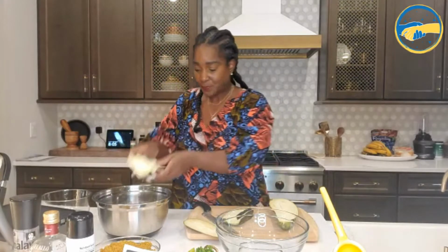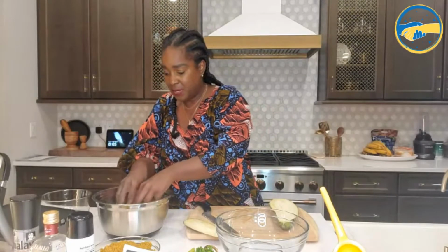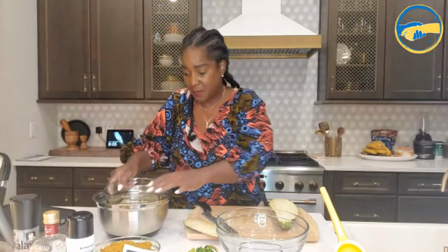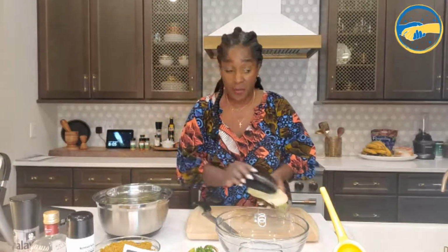This water should kind of taste like the sea. I'm going to put those in there, and I'm going to put something weighted on it to keep it submerged, okay? Now, optimally, you would do that for about 30 minutes.